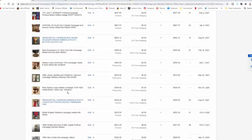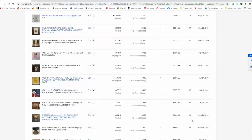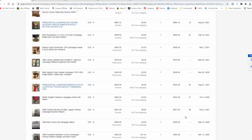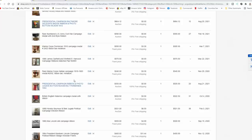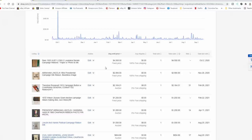You can see the price as we go down through here. There are a ton of them that sold for a lot of money. You can see some of these have quite a few bids on them, so they're not just BINs. Multiple bids: 37, 22, 13, 27, 22. As you go, you're going to see a ton of these selling for some incredible amounts of money. It doesn't even have to be super old. Ones from, say, the turn of the 19th century, even up in modern times, some like the very top one on here for Huey Long, can go for thousands. So you just got to be aware of this specific category, campaign ribbons.